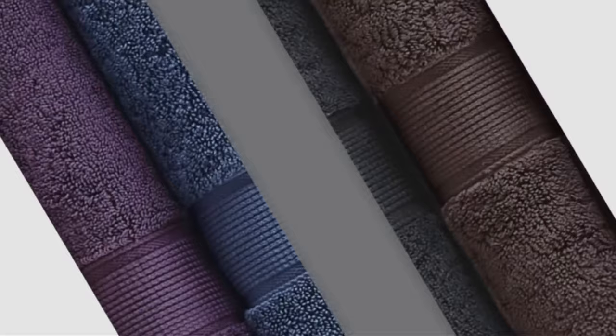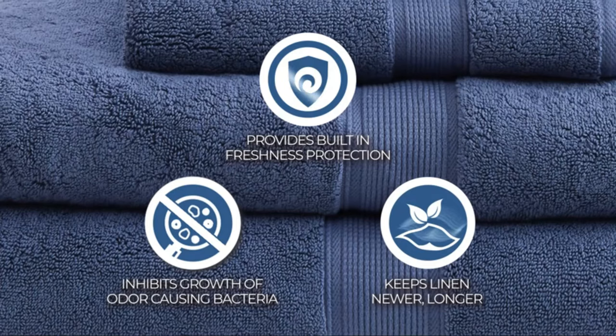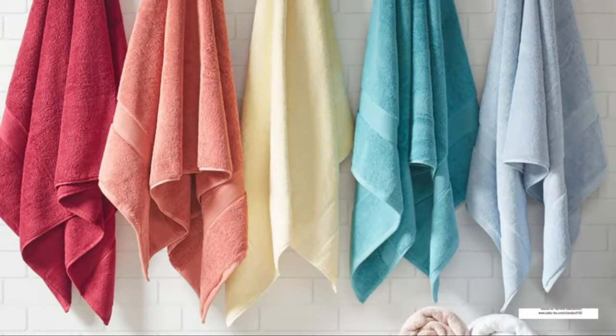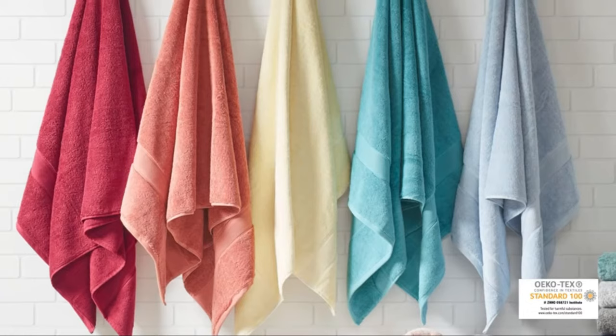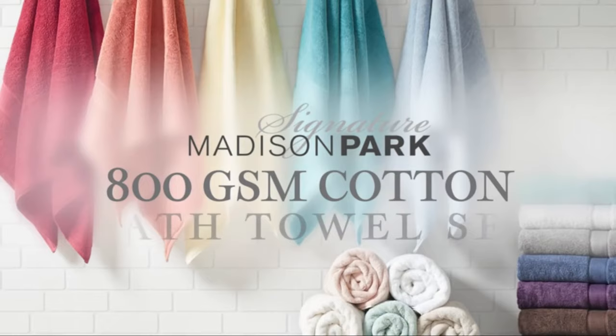Each towel is finished with Silvadur antimicrobial treatment, providing built-in freshness protection, inhibiting growth of odor-causing bacteria, and keeping linen newer, longer. Active for multiple washes, this treatment delivers long-lasting, durable odor protection performance. Achieving the Ecotec certification, this bath towel is free from harmful chemicals and substances, ensuring quality, comfort, and wellness. Choose from a wide range of fresh color options and coordinate with our matching products to create your own distinctive style. Pamper yourself with the incredible comfort of our Madison Park Signature 800 GSM cotton bath towel set.